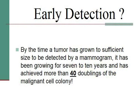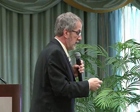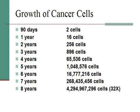By the time a tumor has grown to sufficient size to be detected by a mammogram, it has been growing for 7 to 10 years. Now, that's an interesting number, 7 to 10 years, if you think back 5 or 10 minutes ago, because I said to you that thermography will find a breast cancer physiologically 7 to 10 years before a mammogram will find it. And these numbers are what it gives you.